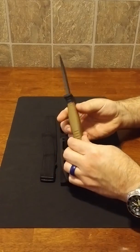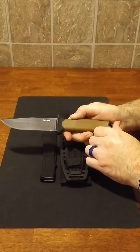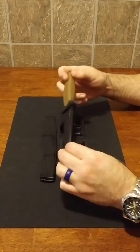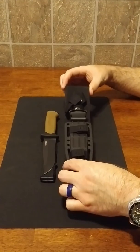So, Gerber Prodigy fine edge fixed blade knife. Add it to your collection. Take it camping. Use it. Let me know what you think. For the price, American made, I think it's a winner. And I really, really appreciate this sheath.